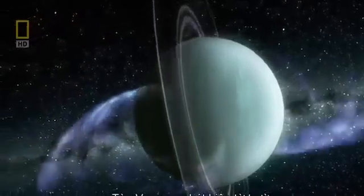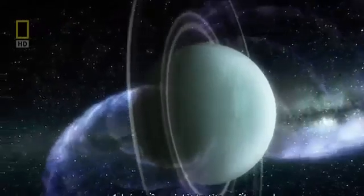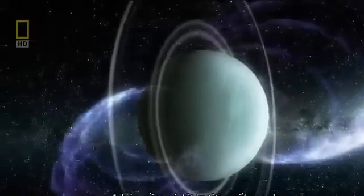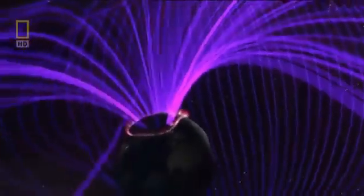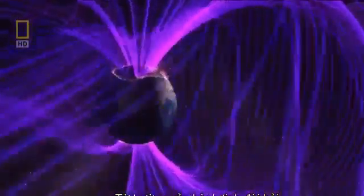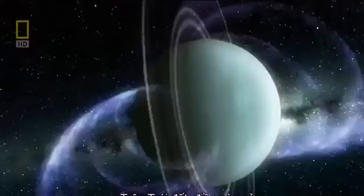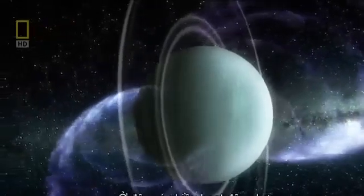Voyager discovers that Uranus's magnetic field is wildly off-kilter. You have one hemisphere with very strong magnetic fields, stronger than the Earth's magnetic field. You have another hemisphere, the one pointed towards the sun, with very weak magnetic fields. Planetary magnetic fields require the movement of charged particles. On Earth, this occurs in our molten iron core. So what's driving Uranus's magnetic field? There's more going on here than meets the eye.